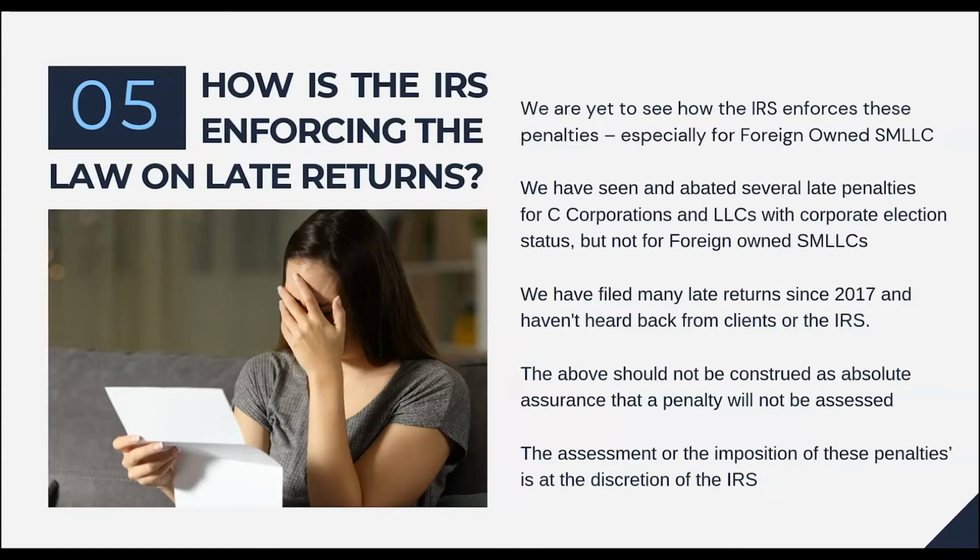So I'm going to show you, since we have seen many of these penalties for corporations and LLCs that have elected corporation status, how the penalties look when they come in the notice. And then I would also show you some success stories that we've had in abating some of these penalties for corporations and LLCs that have a corporate election.